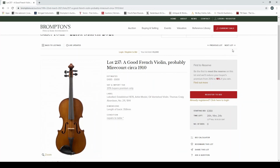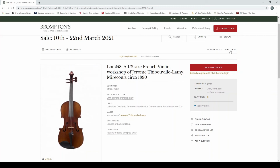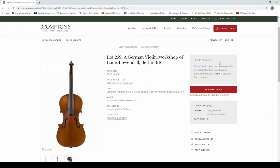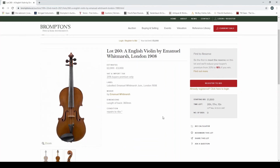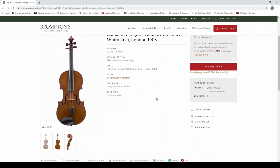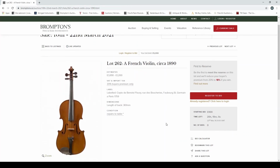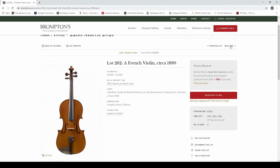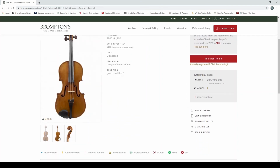A good French violin, probably Mirecourt, 1910. Half-size French violin, JTL workshop. German violin, workshop of Louis Lowendall, Berlin, 1916. An English violin by Emmanuel Whitmarsh, London, 1908. Zero bids on that. Length of back 360, repaired ribs. Yep. A French violin, circa 1890. A good French violin. Unlabelled. Let's just have a quick look.